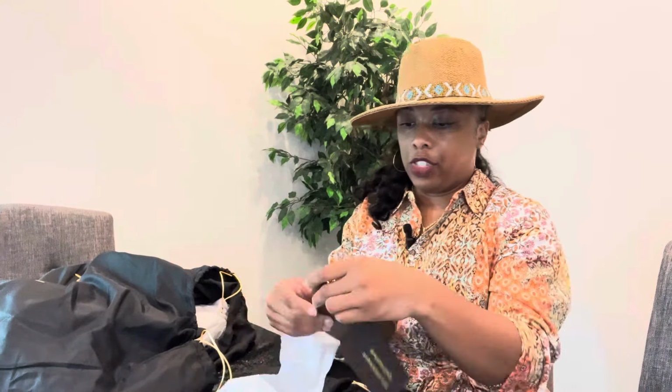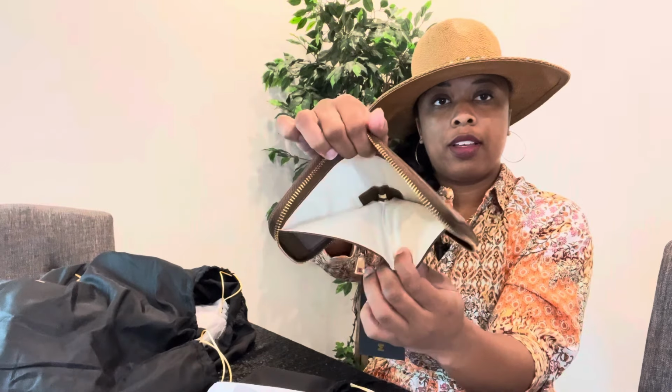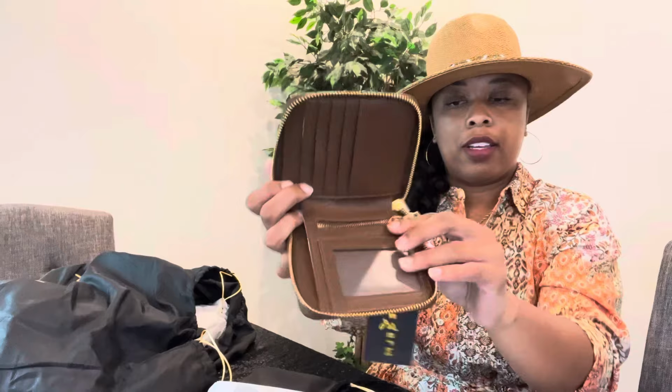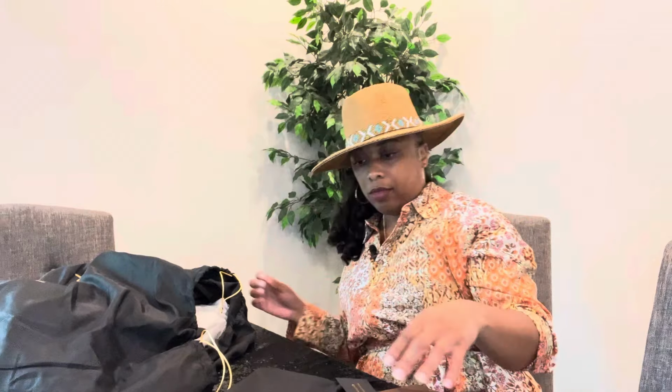See, then we have the paper here, and so this is the wallet. This is the coffee brown color that I ordered. So the entire set is a coffee brown. Very pretty. I love that this is one of those smaller fold ones. Put your ID there. Very nice. So that's the wallet. I guess I'll keep these in the scrunchies for now.